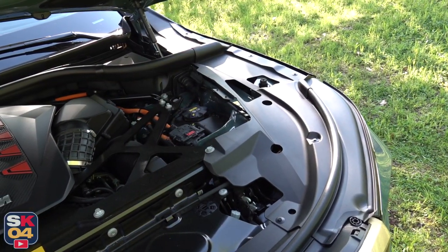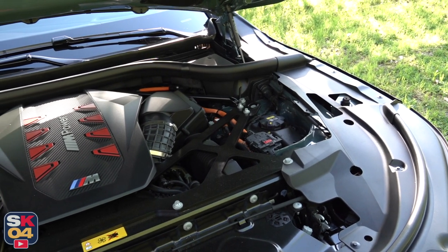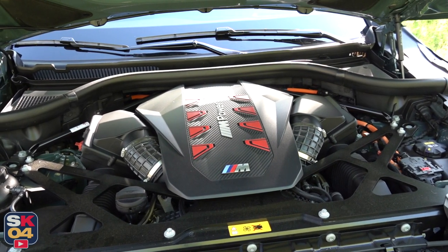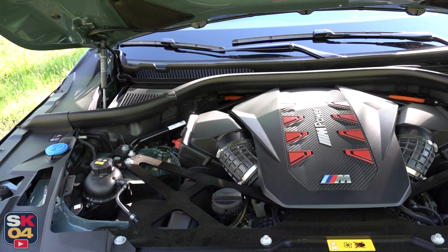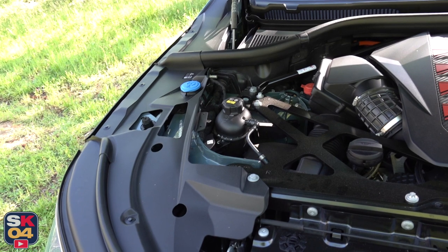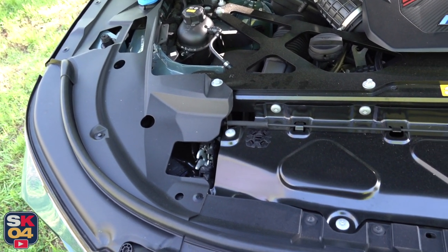Fuel is delivered via direct injection with a compression ratio of 10.5 to 1. The XM's plug-in hybrid system's electronics and high-voltage battery are a product of fifth-generation BMW eDrive technology. The permanently excited synchronous motor is integrated into the 8-speed M Steptronic transmission and helps provide quick throttle response.